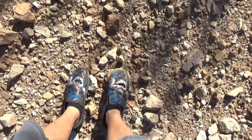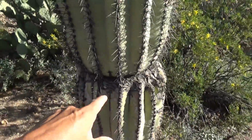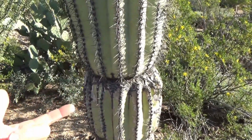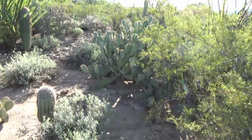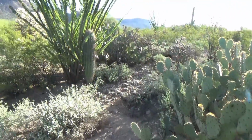I got my Batman. See these rings here? I think they have to do with water shortages. That's what I think causes that. Now, I'm not sure on that, but everybody has a different opinion on what causes those rings.